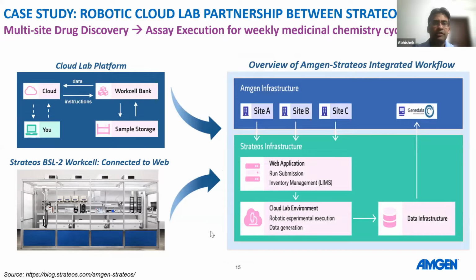Amgen has collaborated with Strateos regarding this cloud lab for medicinal chemistry, discovery chemistry work. Our scientists have been operating the lab through a cloud platform, and they have this actual platform in their brick and mortar lab. So scientists are operating it, and not just scientists from one site, but scientists from multiple sites are operating.